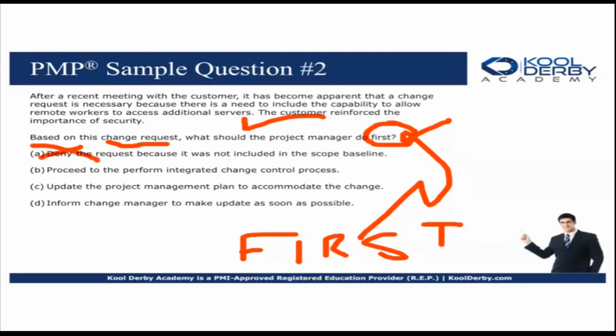B, proceed to the perform integrated change control process. Okay, at least we know we can continue, so let's take that one for a minute. C, update the project management plan to accommodate the change. Well, this is where the project manager takes a unilateral decision, and that's wrong. We should not just say, hey, we'll do that. D, inform the change manager to make the update as soon as possible. Guess what? Unilateral. C and D mean doing something right away, and that's wrong. So the answer falls between A and B.